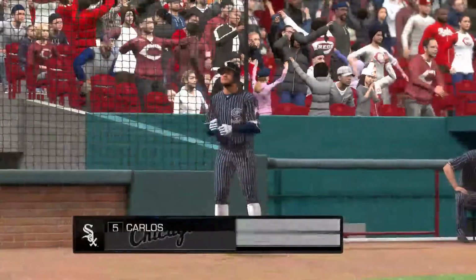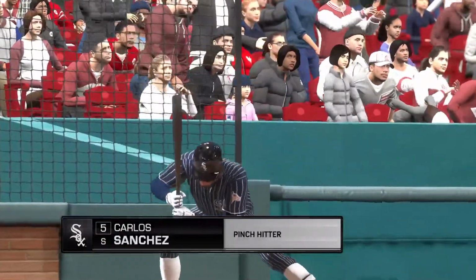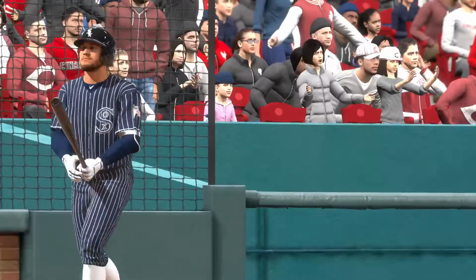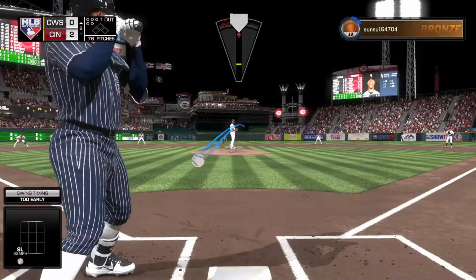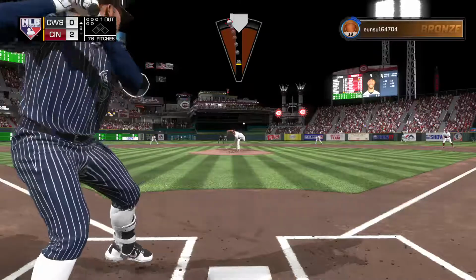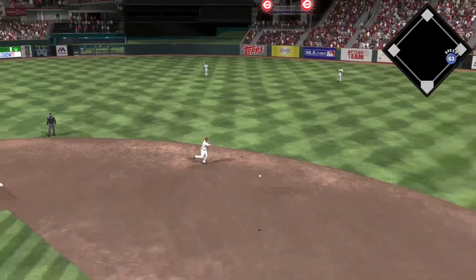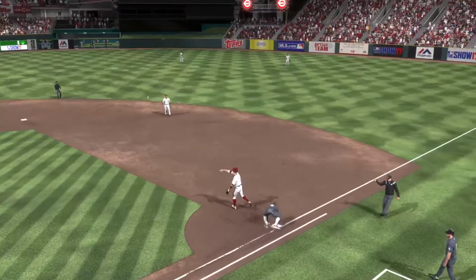Now batting, Danny Farquhar. And he's getting his first plate appearance here in the 8th after entering off the bench just a little bit ago. Hit out towards second. Fielded by Jeanette. In time to first, and there are 2 away.